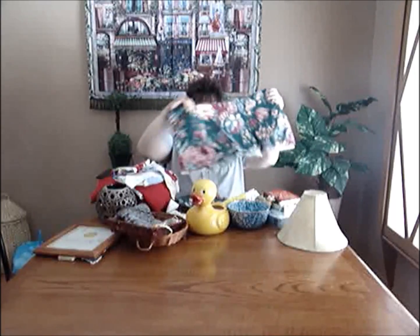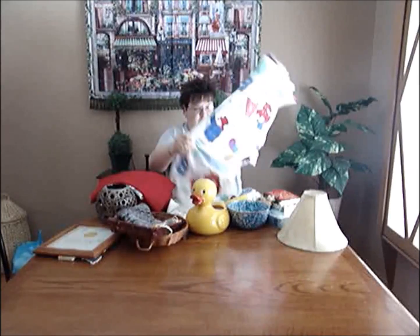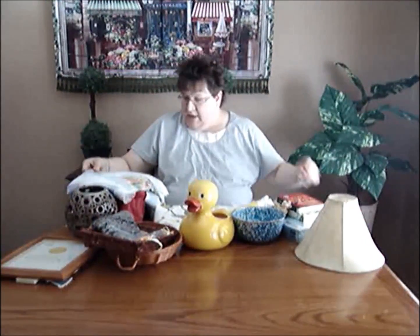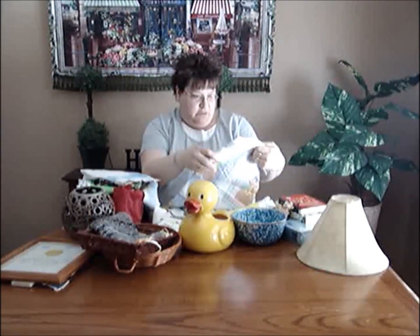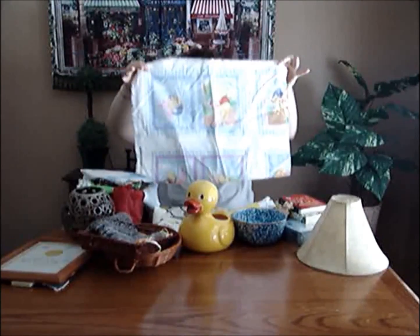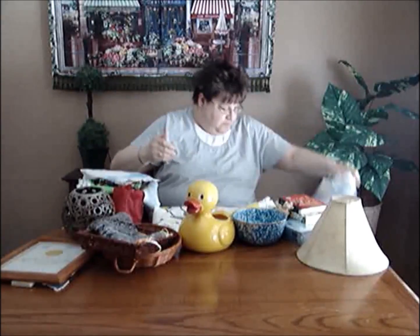I have two pieces of floral, the same one, and a lighter one of floral. I think it's Paddington. Remember him, the bear in the raincoat? I have that. I have some red fabric and some Winnie the Pooh panels. I haven't really looked over these yet. Oh, it says pages, so you can make a soft book, or you could do something else with these. I'm sure whoever buys them from me will.